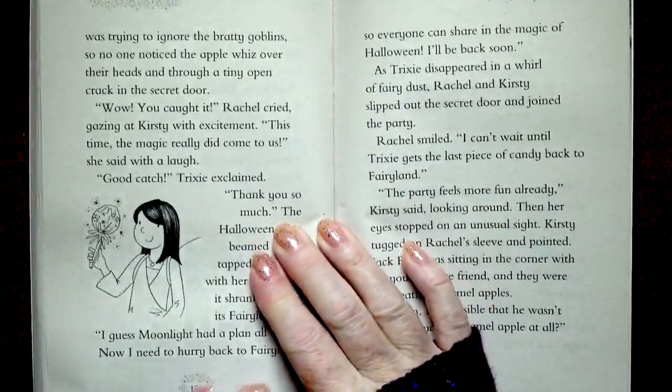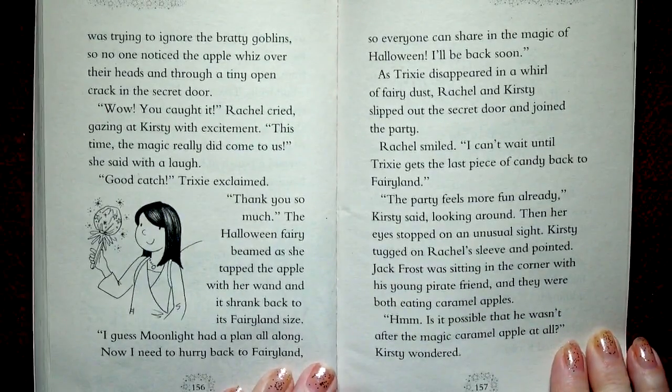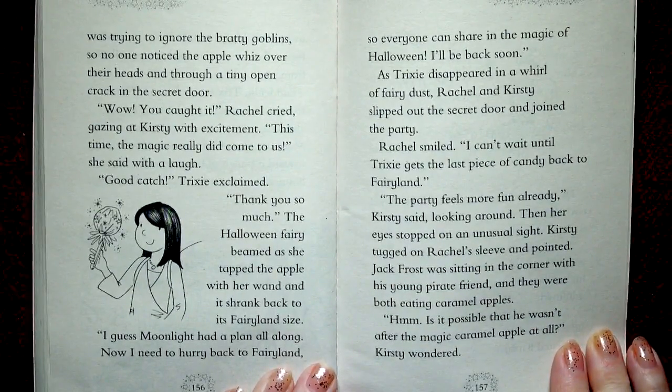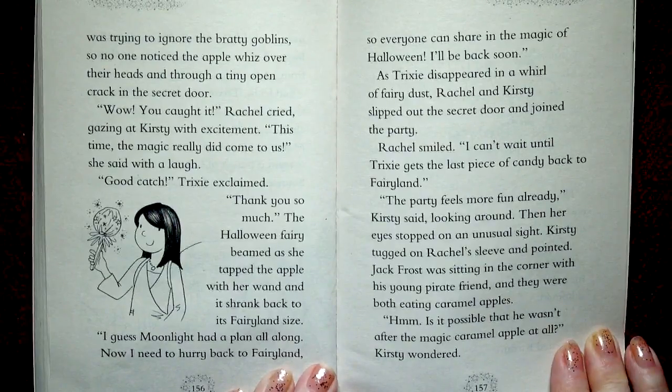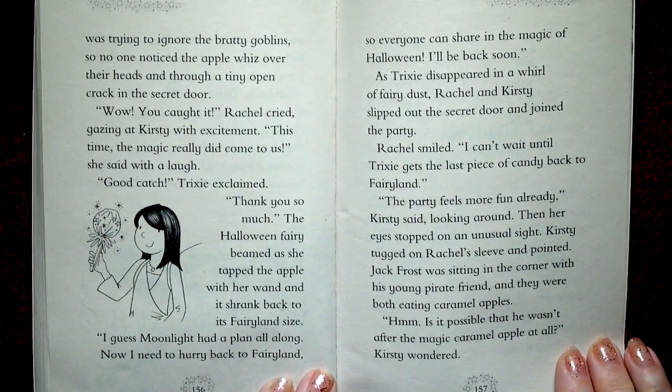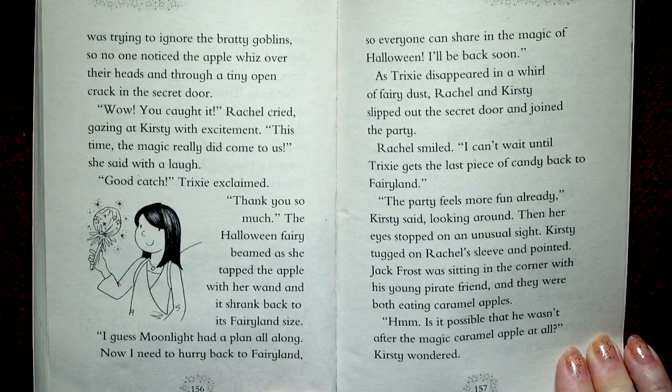Everyone at the party was trying to ignore the bratty goblins, so no one noticed the apple whiz over their heads and through a tiny open crack in the secret door. "Wow, you caught it!" Rachel cried, gazing at Kirsty with excitement. "This time, the magic really did come to us," she said with a laugh. "Good catch!" Trixie exclaimed. "Thank you so much!" The Halloween fairy beamed as she tapped the apple with her wand, and it shrank back to its fairyland size.